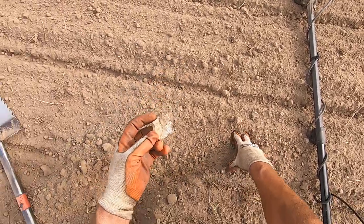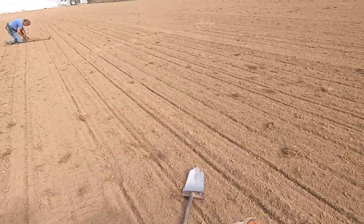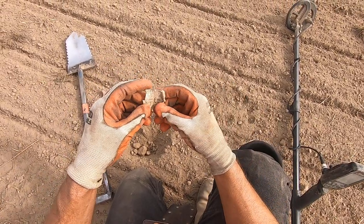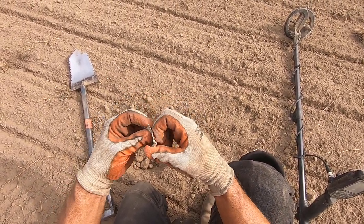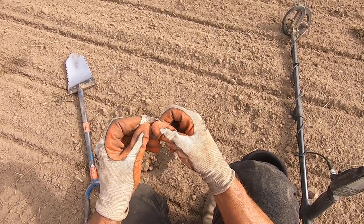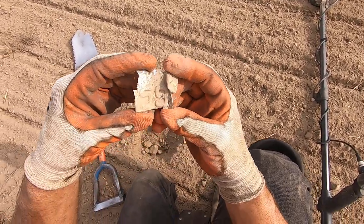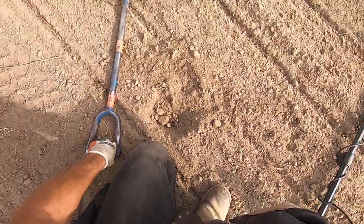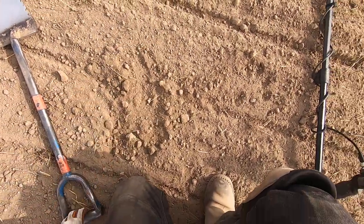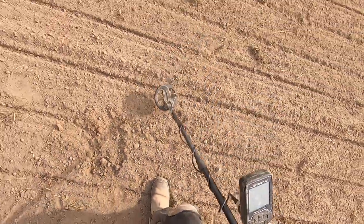Another license plate tag, dude. 1959. Man, you're on those today. Yep, I am on these tags today. 1959 tag, right there. See that? 1959. Jim's on the silver coins and the buckles today. And he found a horseshoe, too.